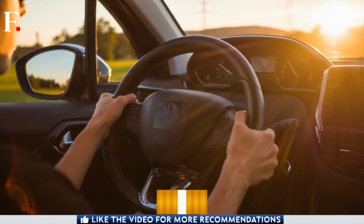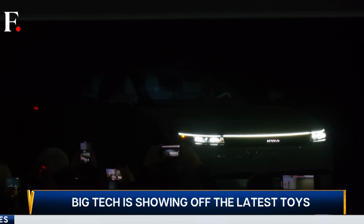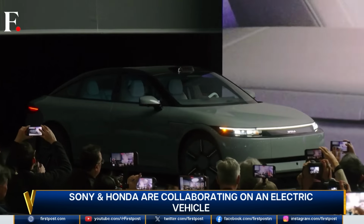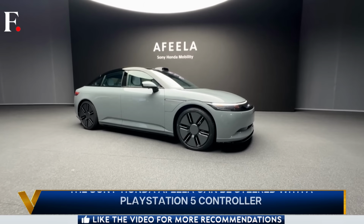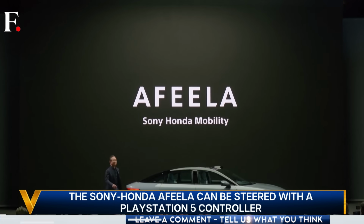Why is it called a steering wheel? Who decreed that cars needed a fifth wheel inside? Why can't you use something else to direct your car? It seems the people at Sony were asking these very questions. And they got together with Honda to come up with an alternative. The result? Say hello to the Afila.